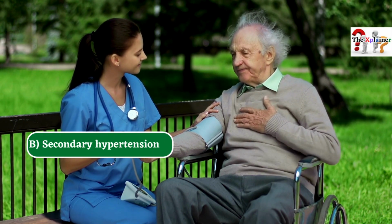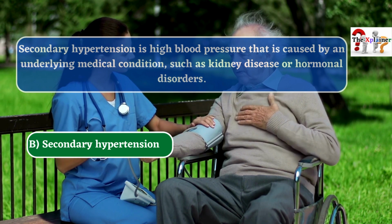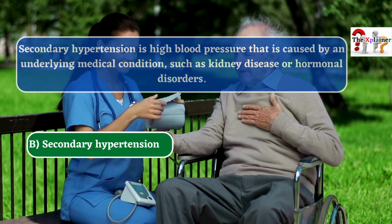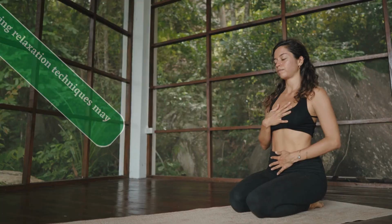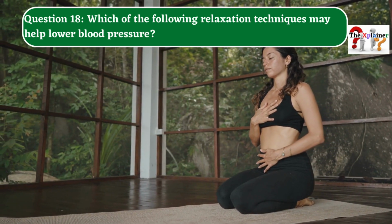The correct answer is B. Secondary hypertension. Secondary hypertension is high blood pressure that is caused by an underlying medical condition, such as kidney disease or hormonal disorders. Question 18. Which of the following relaxation techniques may help lower blood pressure?